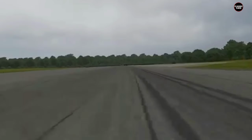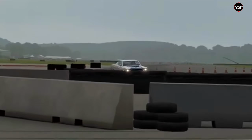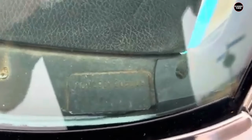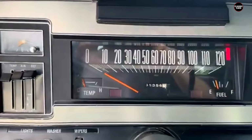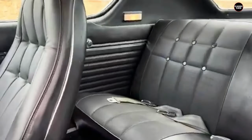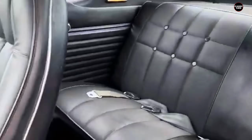Adding to the woes of the Rebel was its susceptibility to rust. In an era when automotive manufacturers were striving to improve corrosion resistance, the Rebel lagged behind. Many owners experienced rust issues within just a few years of ownership, leading to further disappointment. This not only affected the car's aesthetic appeal, but also posed a significant threat to its structural integrity. As the years went on, the combination of rust and cheap materials made the Rebel an unmemorable choice for consumers seeking a reliable and long-lasting vehicle.